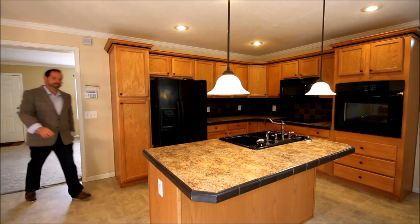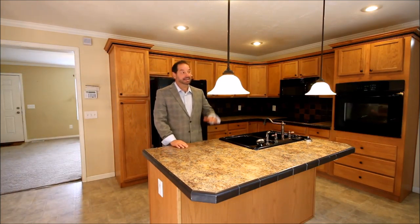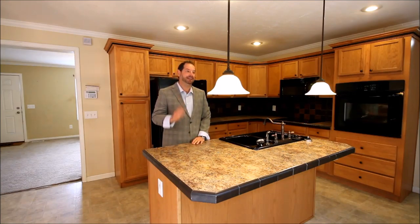Good afternoon on this fine drizzly fall day here in Asheville, North Carolina. It is beautiful outside, but it is rainy, and we need the rain, so that's okay.